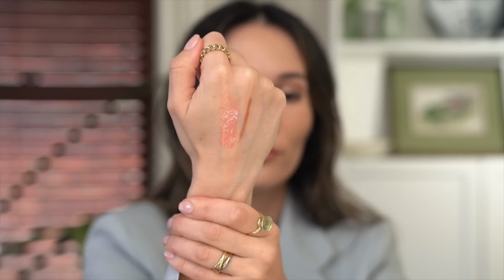And I can't wear this by itself. But when combined with a sculpting brown lip liner, similar to the Jouer Fawn or the Victoria Beckham No. 2 lip liner, the gloss formula is really nice. It's really comfortable. It's not sticky. It's that perfect thickness. It's just enough to feel plush and to have a presence on the lips, but it's not gloopy.